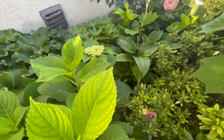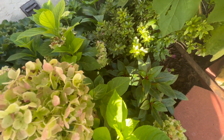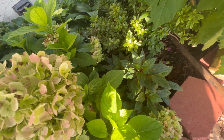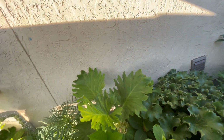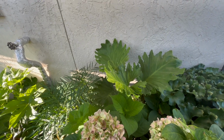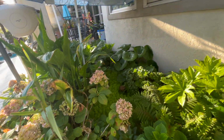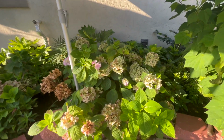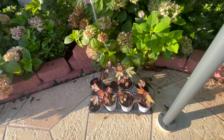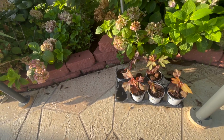I have a hosta there that is starting to flower. I have some, what is it called? Impatiens. The impatiens are also getting to flower. The monstera is trying to poke up his head. This area is very, very full. And luckily, once it's full, I don't have to pull up weeds. I have some mahogany splendor hibiscus seedlings, 4 of them, and a sedum there that I still have to plant.